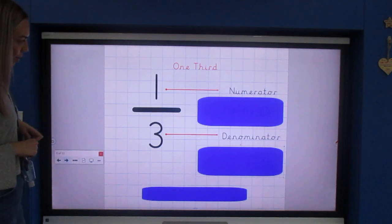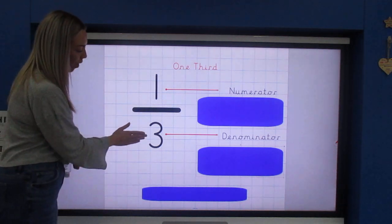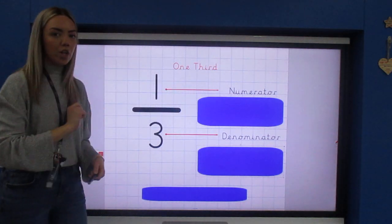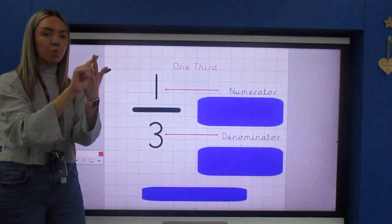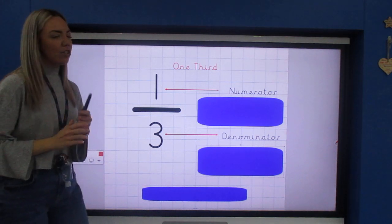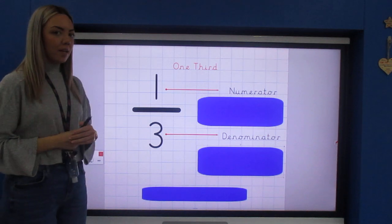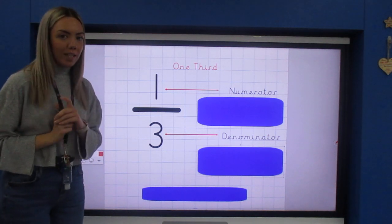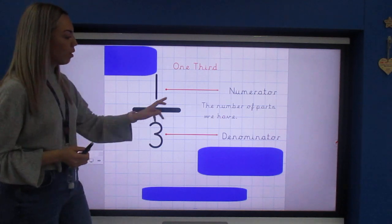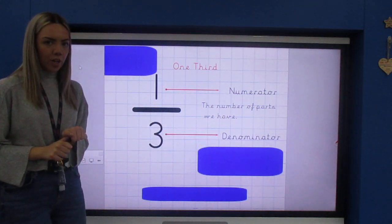Now the last slide that we are going to learn about today, the last fraction, is 1 out of 3. And when we have 1 out of 3, it is also known as 1/3. So we've had 1/2, we've had 1/4, and now we've got 1/3. Okay? So remember, let's just recap again. What does our numerator mean? Numerator! And what does it mean? It's on the top. And it tells us how many parts we need. Well done. Let's double check to make sure that we are correct. Excellent. The number of parts we have or we need. Okay? Now, let's do our denominator voice. Denominator. And what does it mean?